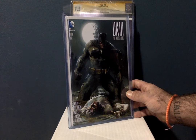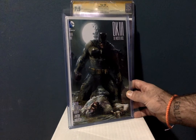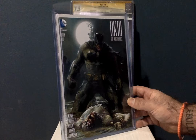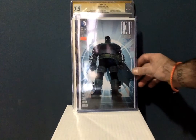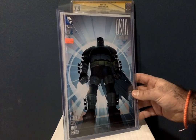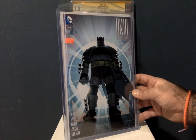Jim Lee got the deal to happen. He asked Del Otto if he could do this, and Del Otto said yes. So this is book number 1, Dark Knight Returns 3. Love this painted cover. Beautiful Gabriel Del Otto cover. This cover is not an exclusive to Bulletproof Comics. This is actually a variant that Klaus Jensen did. Love this. Love Klaus Jensen.